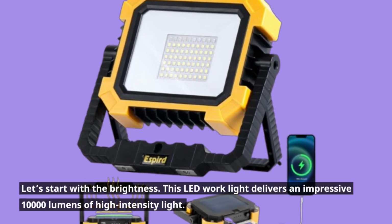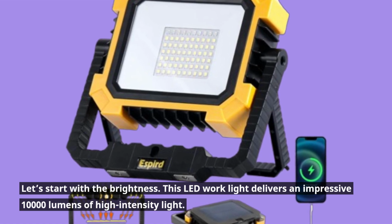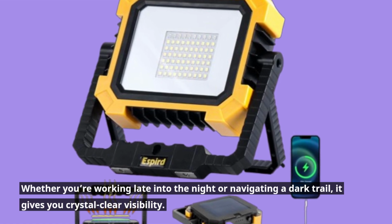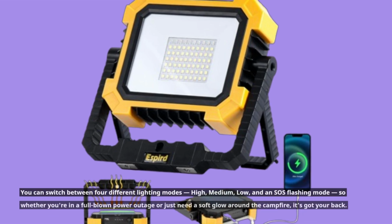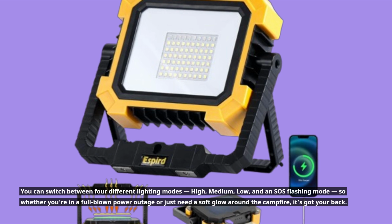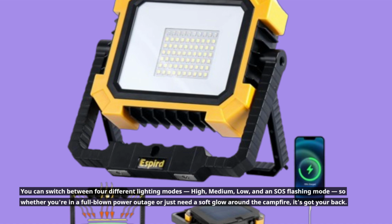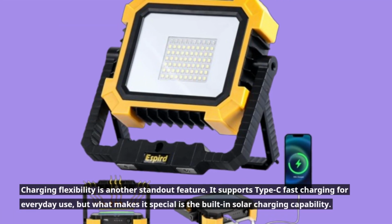This LED work light delivers an impressive 10,000 lumens of high-intensity light. Whether you're working late into the night or navigating a dark trail, it gives you crystal-clear visibility. You can switch between 4 different lighting modes: high, medium, low, and an SOS flashing mode. So whether you're in a full-blown power outage or just need a soft glow around the campfire, it's got your back.